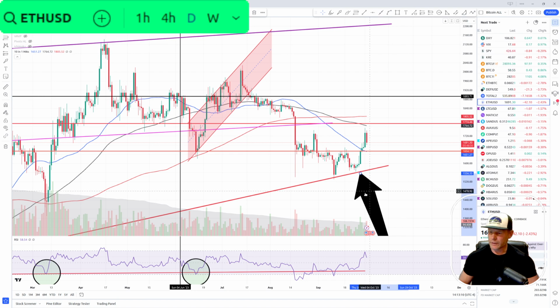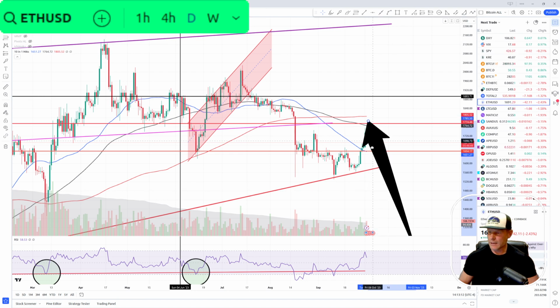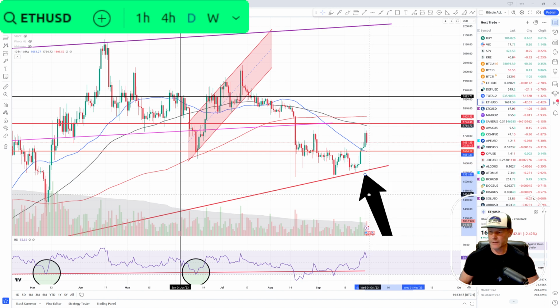Currently, we just ran into this 50-day, this 100-day moving average here, denoted in black, and that has provided enough resistance to give us a little bit of pullback. But we have a good level of support here at 1650-ish, and this ascending red trend line, of course, keeps ascending. So it will give us more support in the future, along with the 1650 price level and our 50-day moving average.